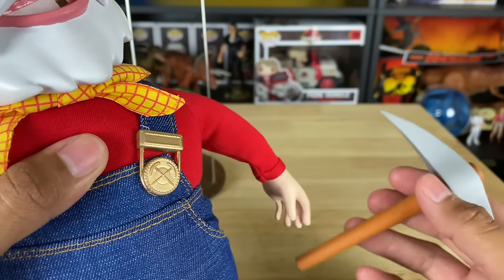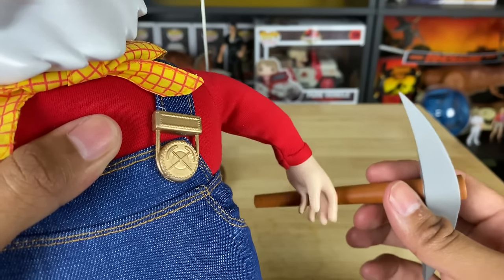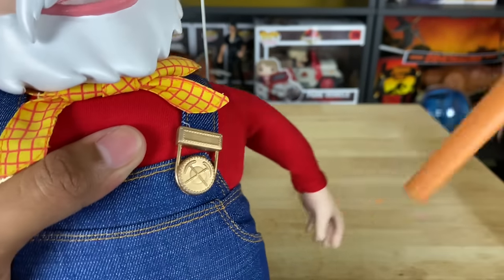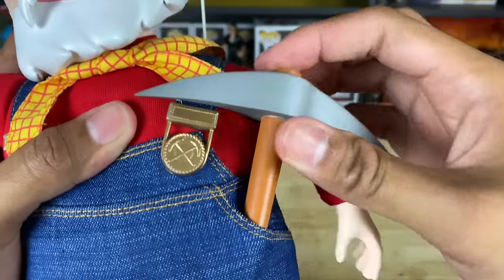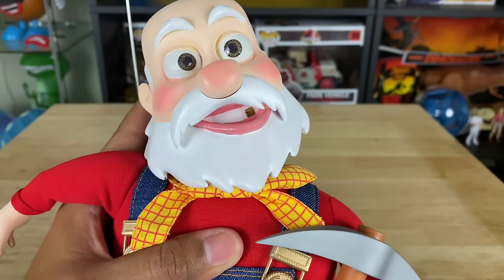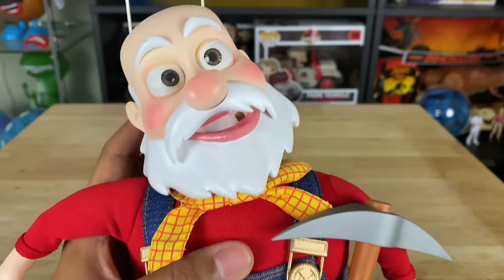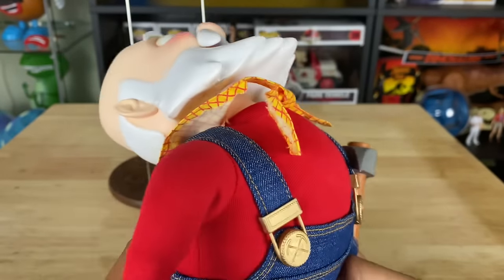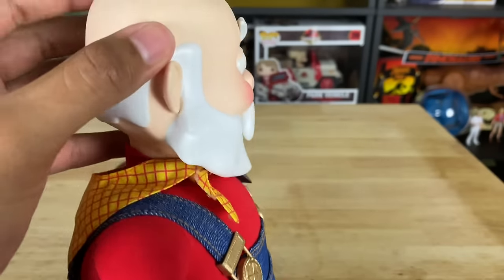He can hold it, but you need to help him hold it because it won't stay. So his hands do not hold it on its own, but technically it fits in his hand, if that makes sense. So that's something I wish it could have done to hold the pickaxe, but it's not a big deal for me. I just like that he comes with the accessory because that's how it's like in the movie.